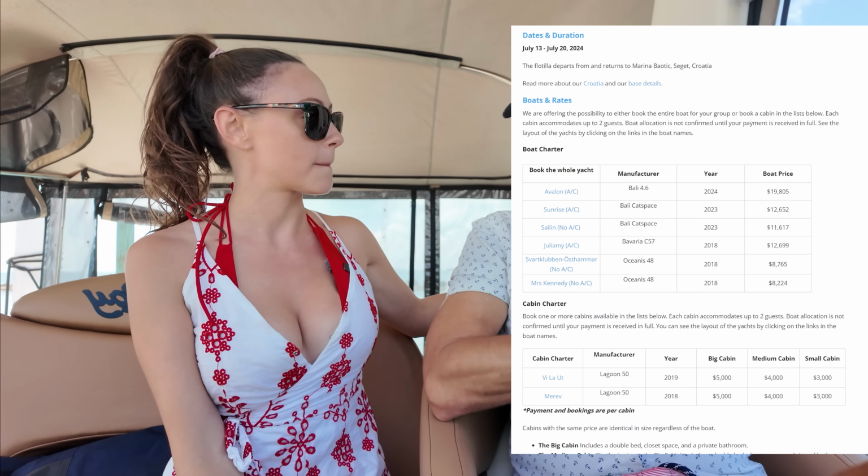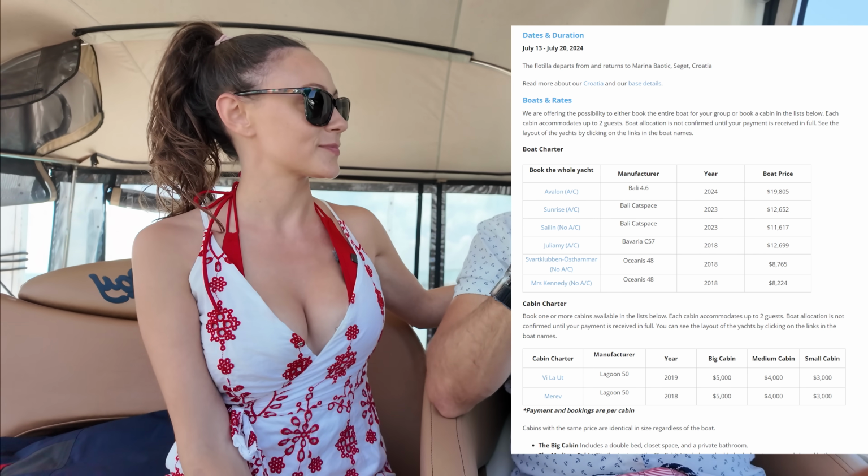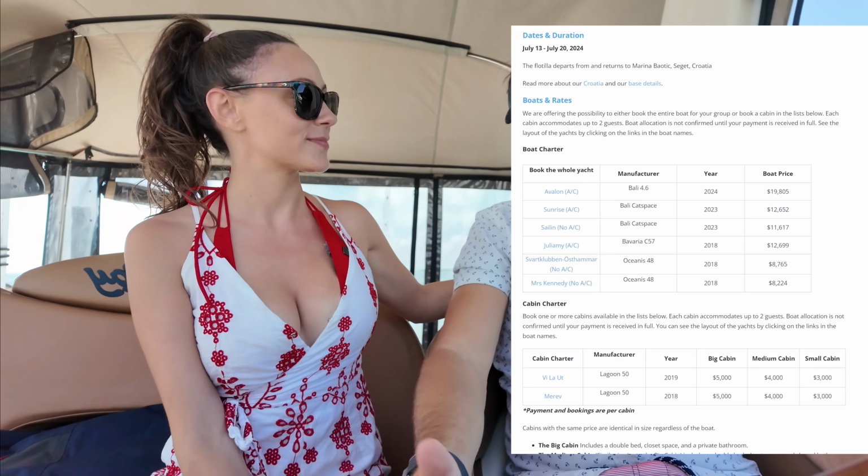So the way it works is you can either do your whole boat, and I think the monohulls go from about $8,000 for the week, 4 or 5 cabins, and then the catamarans are around $12,000, $13,000 for the week, and they're 4 or 5 cabins. And so, per couple, that's only a couple $1,000, $2,000 or $3,000 per couple.